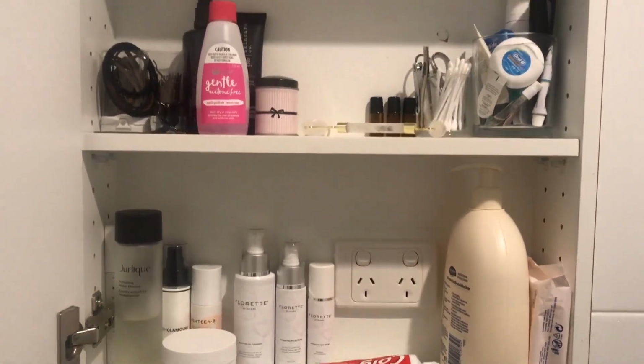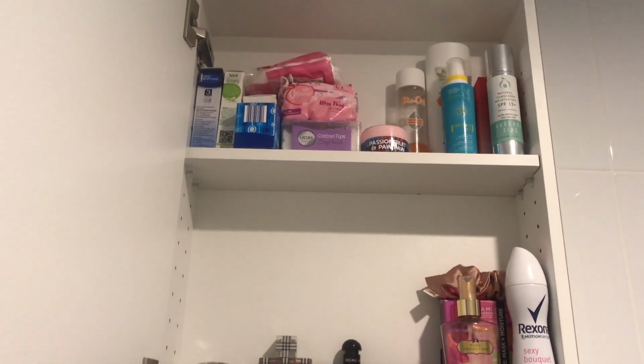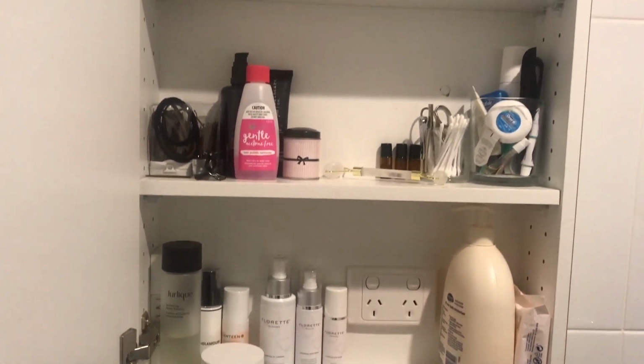Okay, so that's done. As you could see, I didn't really remove anything. I just took it out, wiped it, and then reorganized it just so it's nice and tidy, and it looks a lot better than it did before.